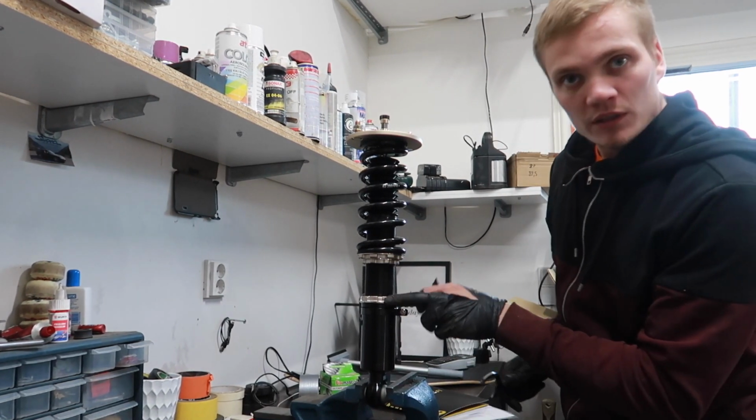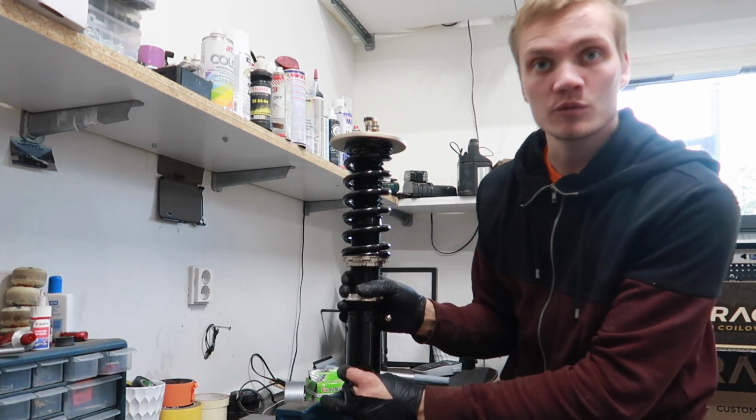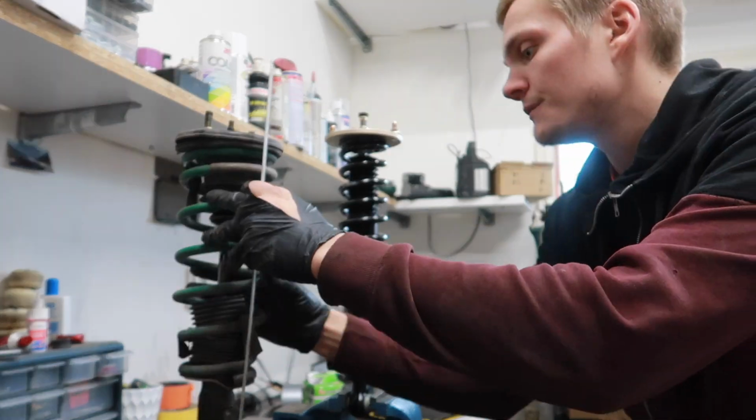So we need to break this one loose. And make it higher, so we screw it outwards. Between 55, 56 centimeters, so 50, 55 maybe.